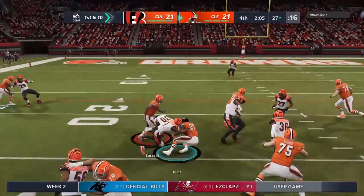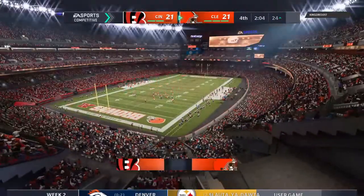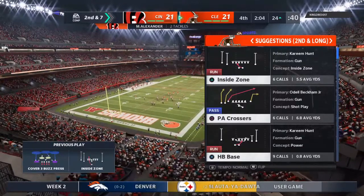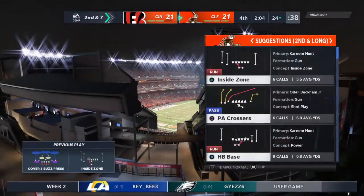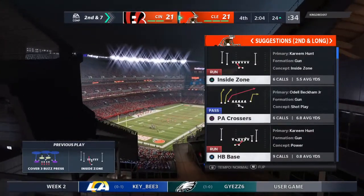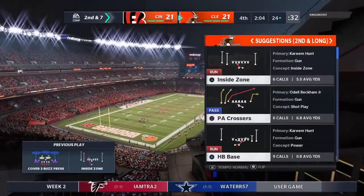On 1st down, Hunt. And not much of a hole there as he gets it down to about the 24-yard line. Whistles now in a timeout defensively. So a wise move as they'll use the first of their timeouts to force one more play before the 2-minute warning. 24-yard line.